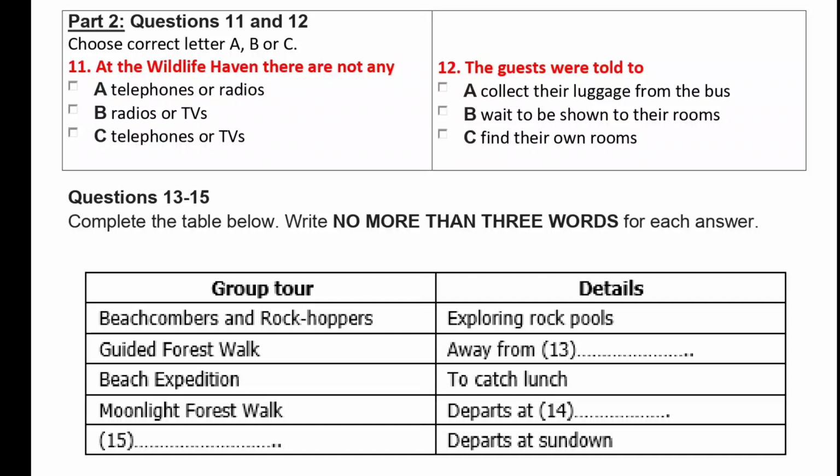From your cabin on the hill, you'll find you have the national park behind you, and you can look out from the sea from your front balcony. Your luggage will be unloaded from the bus and taken to your rooms in a few minutes. Once you have picked up your key at reception, please locate your room and check that all your luggage has arrived. The daily program here at Wildlife Haven is flexible and only as demanding as you want it to be.